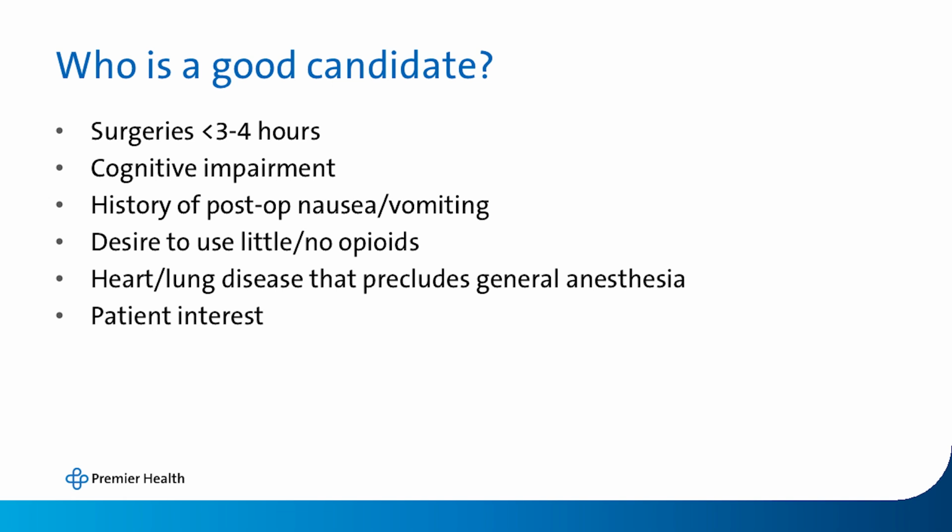If you have a history of postoperative nausea and vomiting, this can absolutely decrease that. If you have a desire to use little to no opioids, so if you've had a prior history of using them with bad side effects, or if for whatever reason you're recovering from drug abuse, this is a great opportunity to use as little as we possibly can.